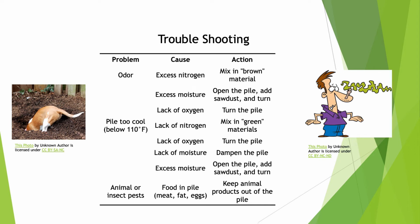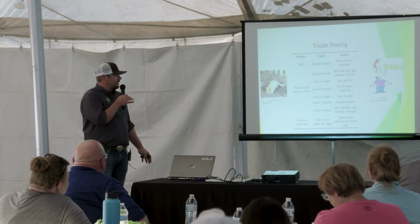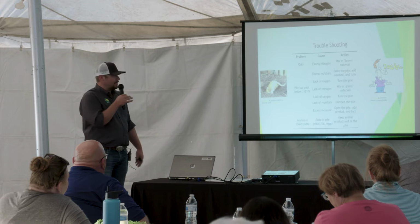All right, so troubleshooting our compost. How many people here have had issues with their compost piles? Oh yeah, there's definitely a few. So here's an easy way to troubleshoot it. If you have an odor, there's 3 causes: too much nitrogen, too much moisture, or a lack of oxygen. And luckily, we can fix these issues.